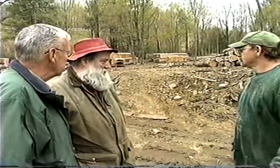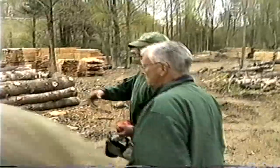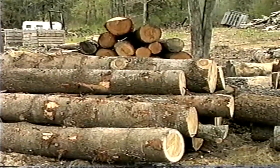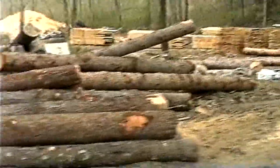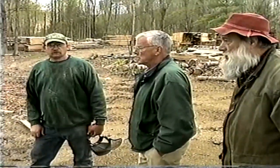Well, will you show us around, Richard? Maybe we start with the logs and the pile, or what do you have? This pine here is all off our own jobs that we cut. This cherry's off our jobs. And the hemlock came from Willie Crandall. And Claude brings me logs.